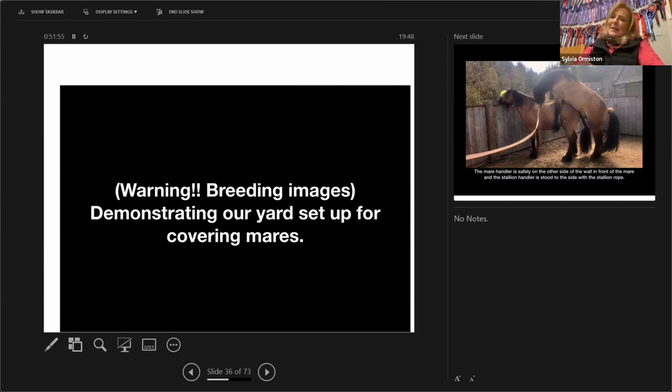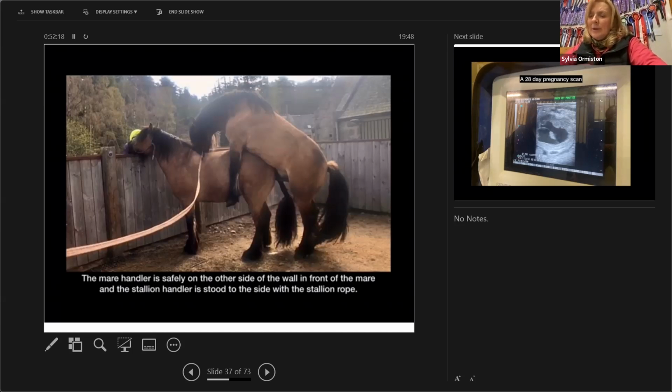So when we go on to our next slide here, I'll just give you a heads up that this is a breeding image, so we have a warning of breeding image demonstrating our yard setup for covering mares. It's actually not about the explicit photograph, it's to show how we can do this safely. So our next image actually is a Hercules son. This is Squire with a visiting mare, and you can see that the handler on the opposite side of the fence is wearing their crash helmet, obviously, and they're safe behind the fence. The mare is safe in front of the fence, and the stallion is on the rope. It's all very controlled, it's all very safe, and it works beautifully for us.